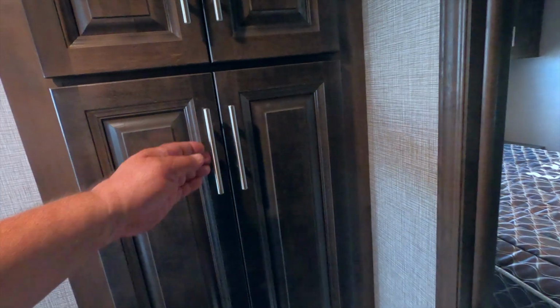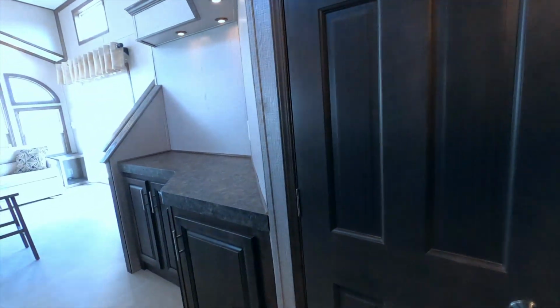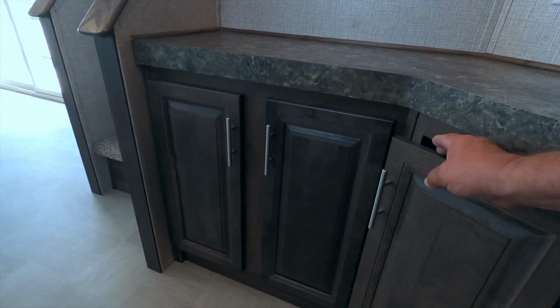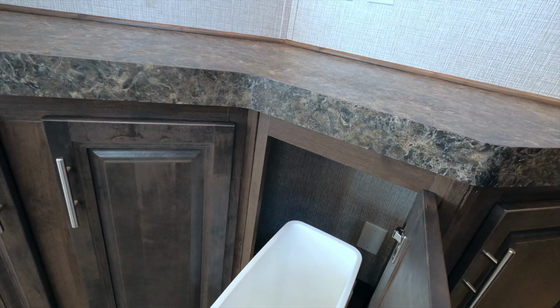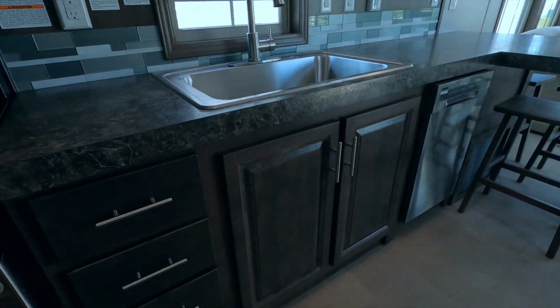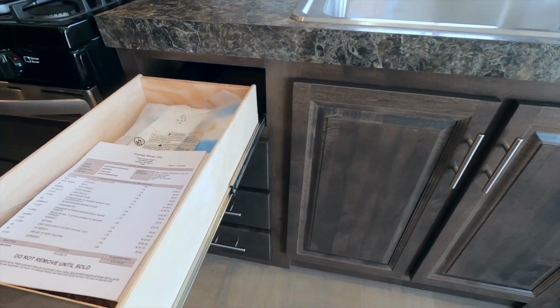More pantry, double door pantry, I didn't open all these doors, but trash can. Dishwasher's really cool. All the drawer guides are ball bearing full extension drawer guides.